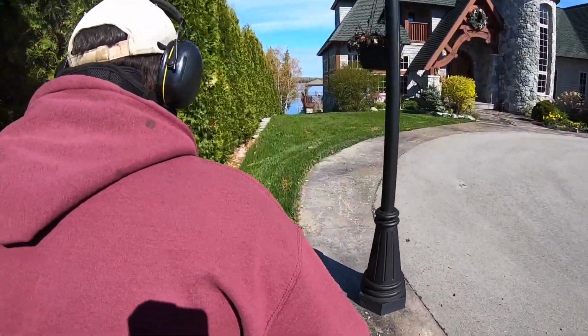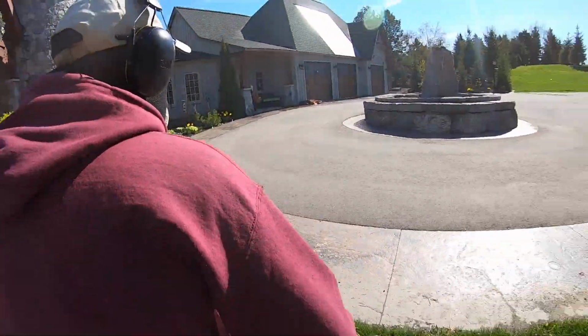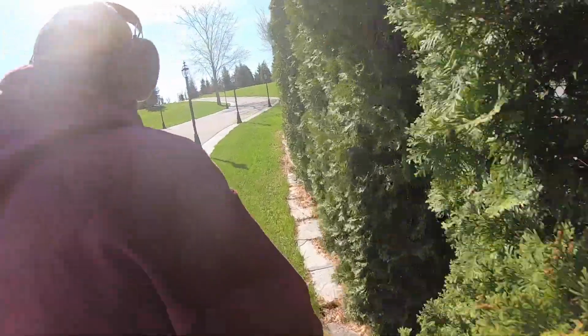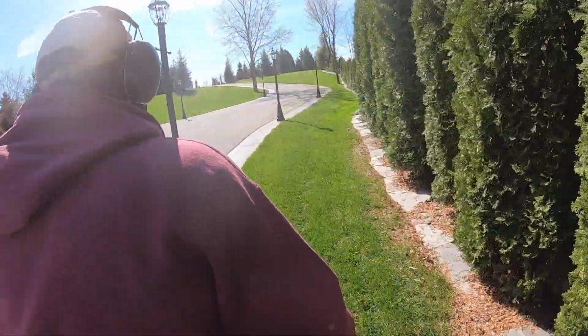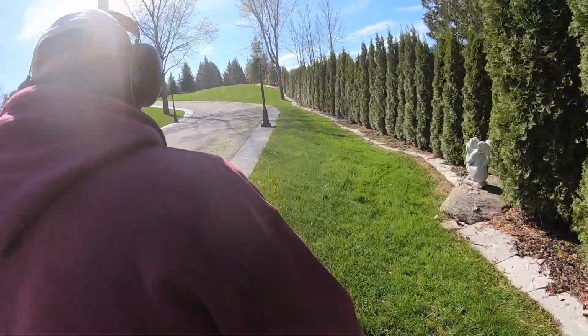I think it takes us about half an hour to 35 minutes with three of us. We usually have two people on this, or three people on this lawn. We've got two on the walkers and then we've got one trimming it. Then once we're done that, we go and blow this whole driveway off. And yeah, so that's what we do for this lawn.